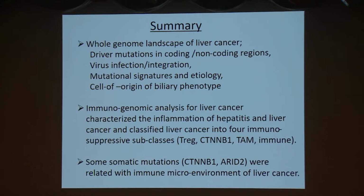So, we sequenced whole genomes of liver cancer, and tried to identify driver genes, coding and non-coding mutations, virus infections, virus integrations, mutation signatures and etiologies, and also tried to estimate the cell origin of viral phenotypes. The immunogenomic analysis classified tumors into four immunosuppressive groups: TDAC, beta-catenin, TAM, and immunosuppressive deficient subtype. Some somatic mutations, including beta-catenin and ARID2, are related with the immune microenvironment of liver cancers.